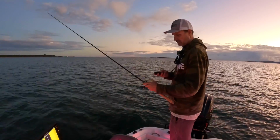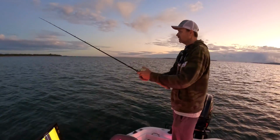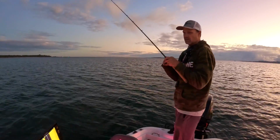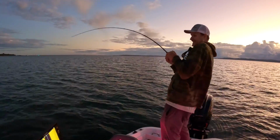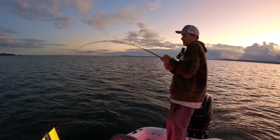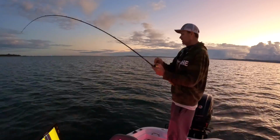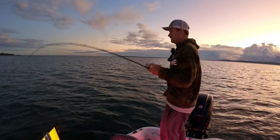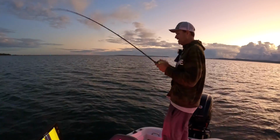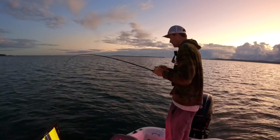All right, I'm starting to see a couple of fish now. Spot lock, and I'll just keep drifting this lure down. There we go. Yep, all right. We've got a squire here, I reckon. Yeah, banging around a lot like a squire. Yeah, I'll put money on it. Okay, here it comes, yep.